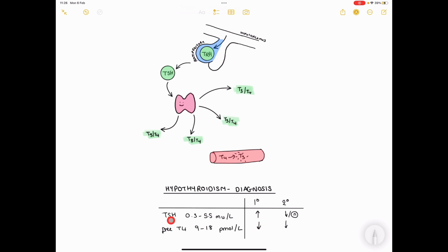That will be less. And because of this, feedback will be going back to the hypothalamus and the anterior pituitary, saying there's less thyroid hormone in the blood. So it will be pumping out more TSH to try and tell the thyroid gland, can you produce more T3, T4? But since there's a problem here, still less T3, T4 will be produced. And this is the picture you get when you take bloods from the patient, and this will diagnose primary hypothyroidism.